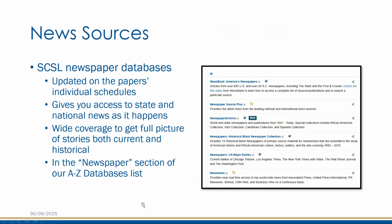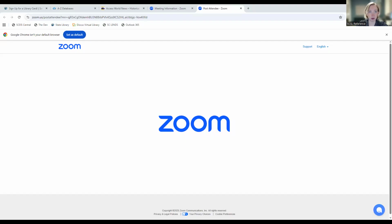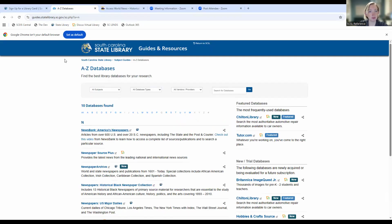And so I'm going to stop sharing this for a moment and then share our website here. Okay, so this is what I mean by our A to Z databases. This is where we store and organize our electronic resources. And so you can see that I've clicked on the N, and that gives me all of the newspapers here, as in the screen grab that I put on there.